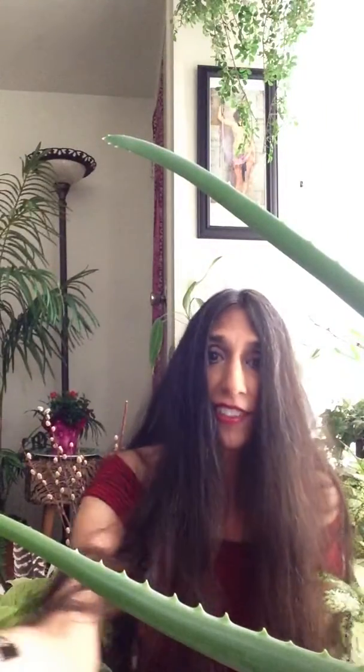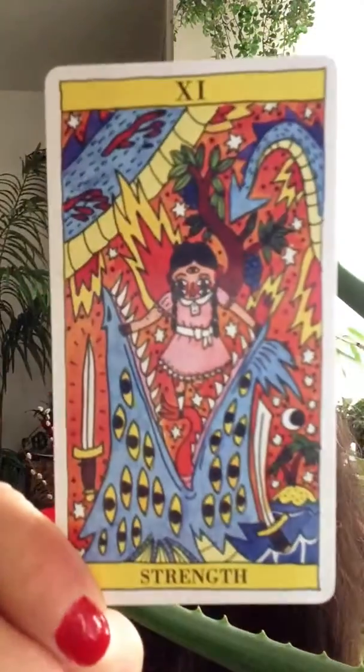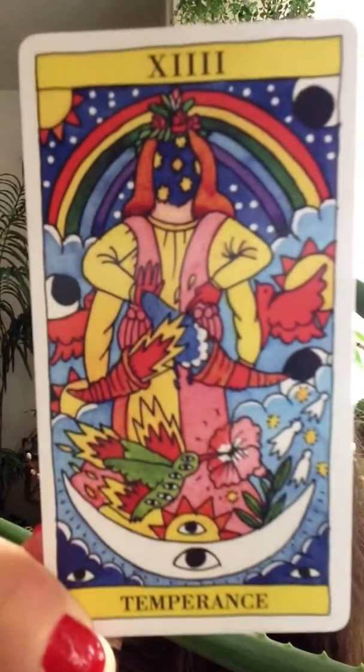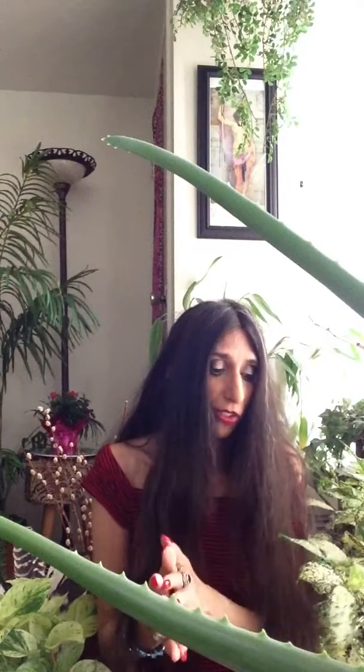So here's the Chariot. I like it. Justice. And Strength, which is 11 here. She's opening the mouth of a sea serpent. Death. Temperance. And here's the Devil. And here's the Moon here. So I think it's really cool. I've been enjoying it a lot. Let's look at some of the minors.